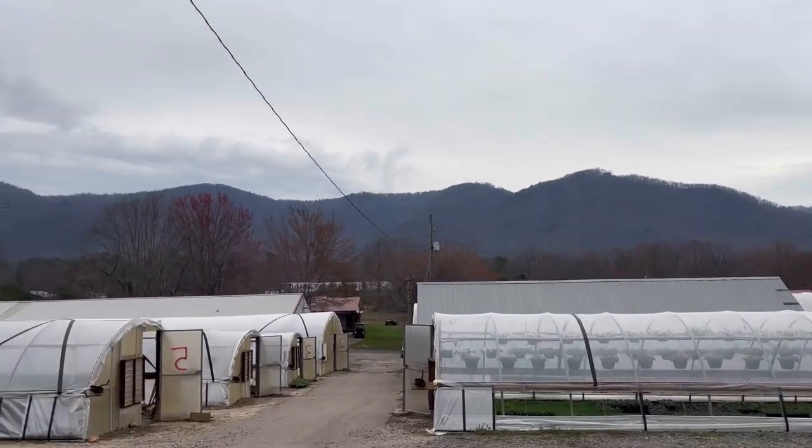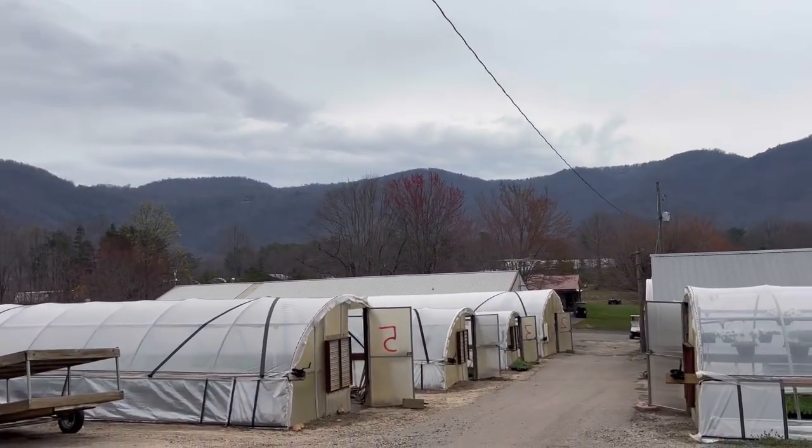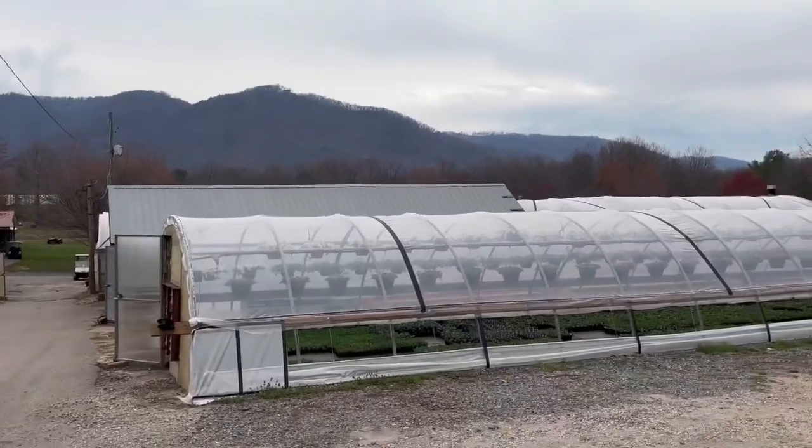I want y'all to just look at the beautiful scenery up here. I mean, we're just nestled right in between these mountains. And so the greenhouses go way on up the hill and then they make a turn, and there's a lot more back in the very back. That's where a lot of the trees and shrubs and stuff are. So we're not going back there today.